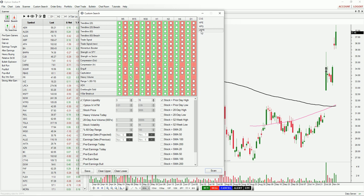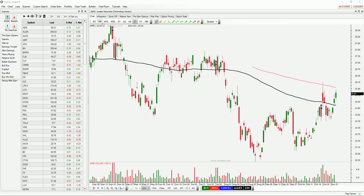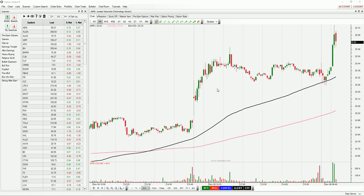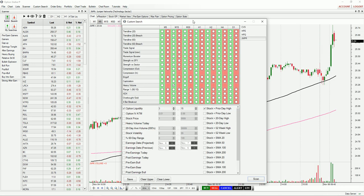These will be your best candidates. Juniper. Still got to get through that 200-day moving average, but let's see what it's doing. Yeah, that's a nice breakout so far to a new high. Look at that good volume. Yes, this is a stock that you'd want to buy and get long. That's how we do it.